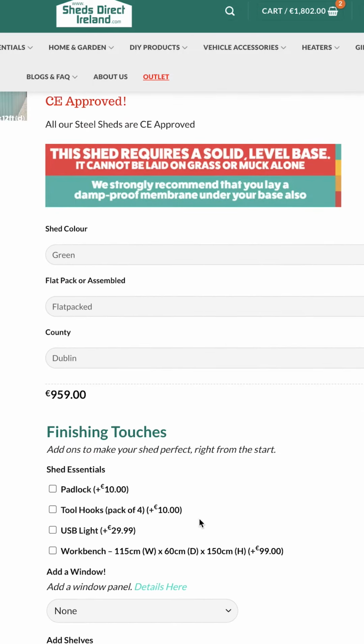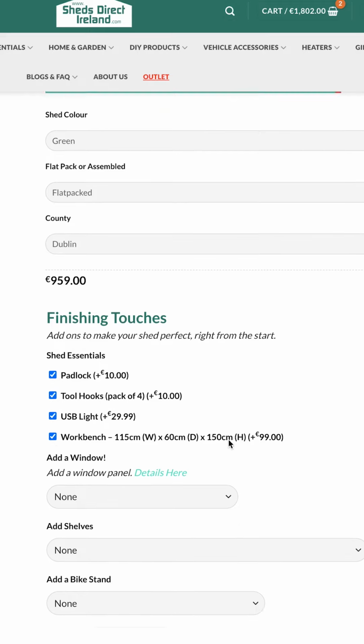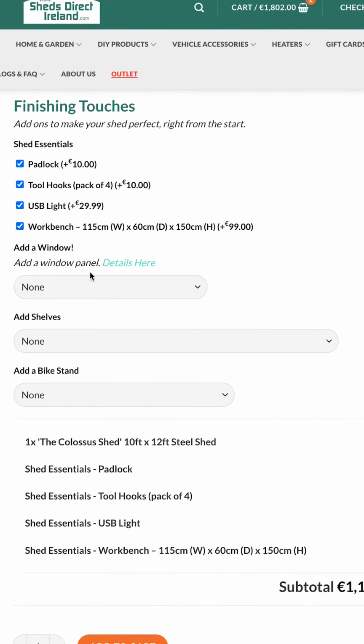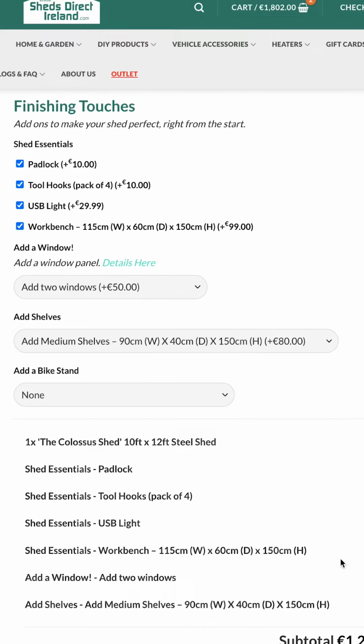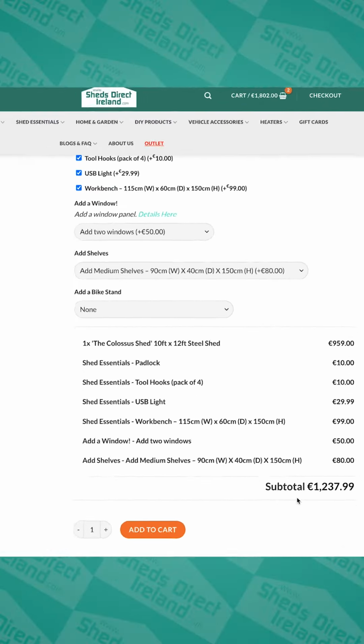Now, if you want to add on finishing touches as well, say like a padlock or tool hooks, things like that, you click these here and you'll see the price doesn't automatically update. If I scroll down, you'll see on the other side, there's the price change there. So just be aware, if you're adding on any extras, it won't appear at the top, it'll appear at the bottom. If you add any extras from the drop-down menus as well, you'll see the exact same thing happens, they appear at the bottom. It's as simple as that.